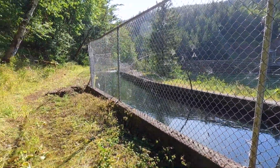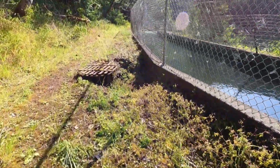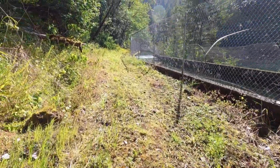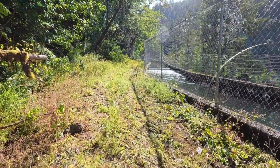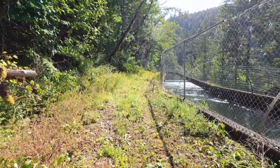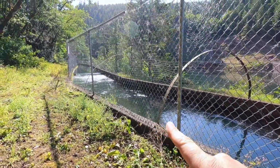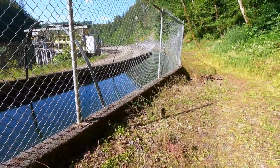Huh. Let's go just a little bit further here. Careful, whatever this is. Yeah, that just turns into nothing basically. But yeah, so this is a big bypass here for the fish to go around the multiple dams that are down here.